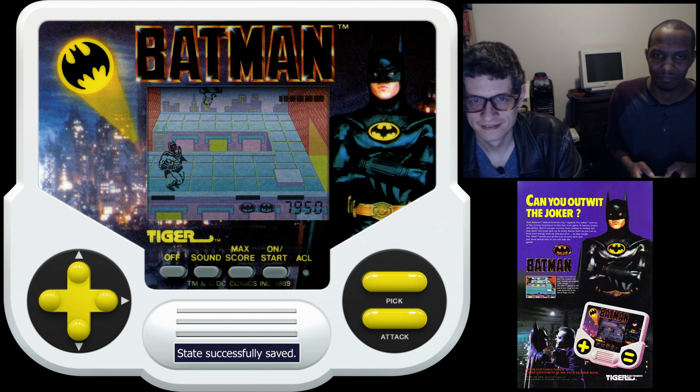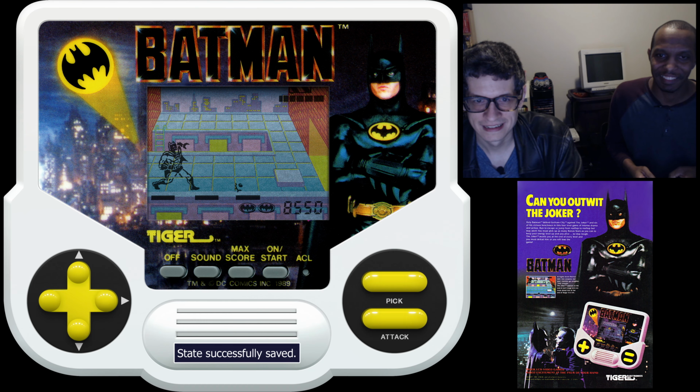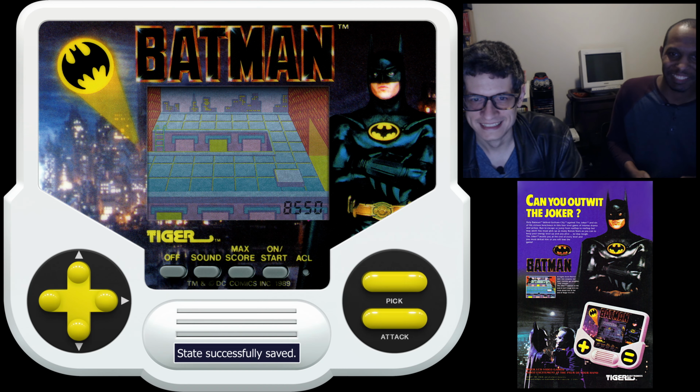There we go. How do you attack him? Yeah, I don't know. Oh, with the batarangs, hit him. But you might as well just keep doing what we've been doing in the other levels. Nice. Awesome. All right, level four. Get the spear gun or whatever.